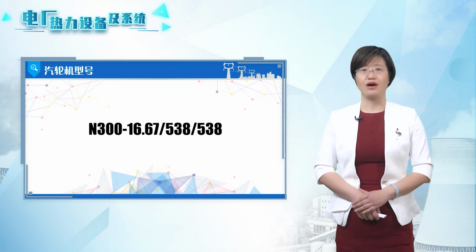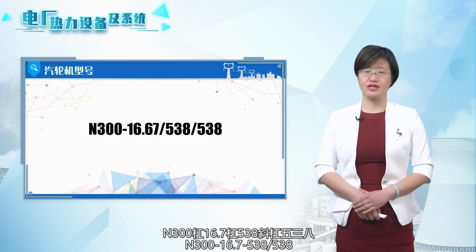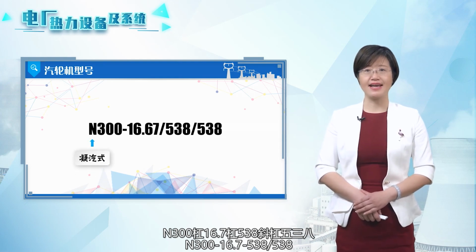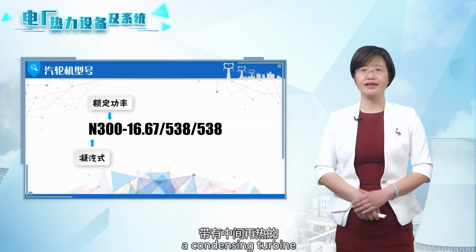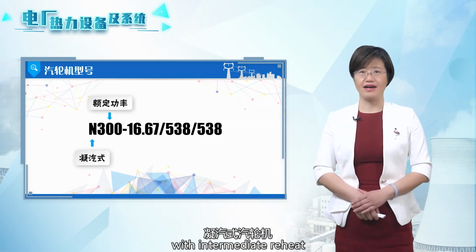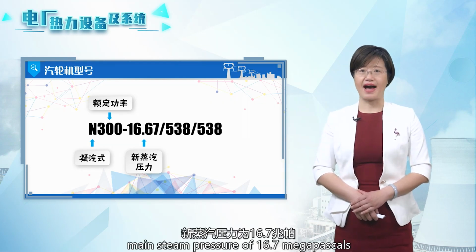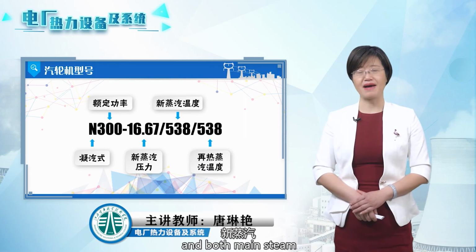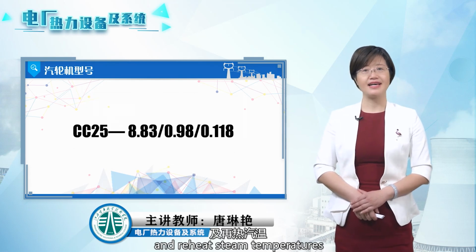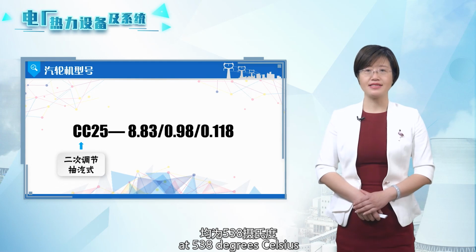For example, this group of turbine models, N300-16.7/538/538. It indicates a condensing turbine with intermediate reheat with a rated power of 300 megawatts, main steam pressure of 16.7 megapascals, and both main steam and reheat steam temperatures at 538 degrees Celsius.